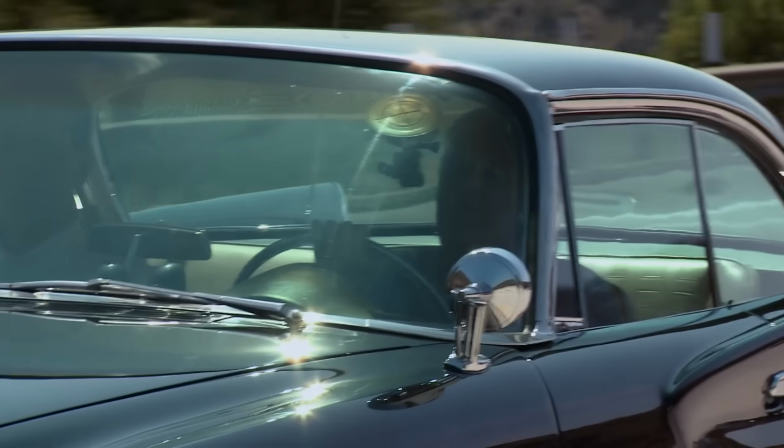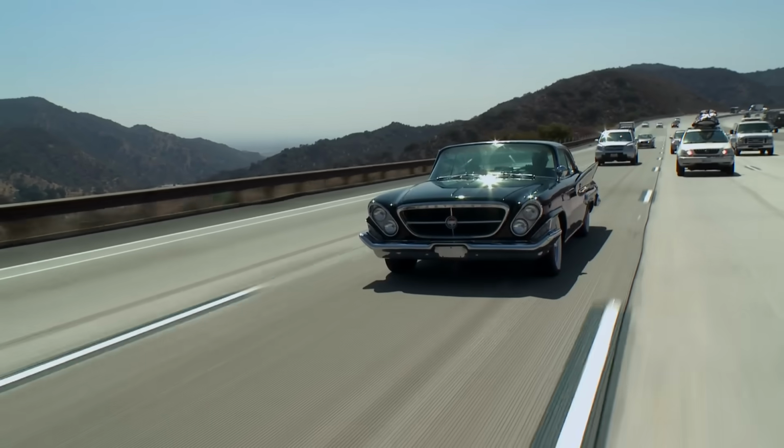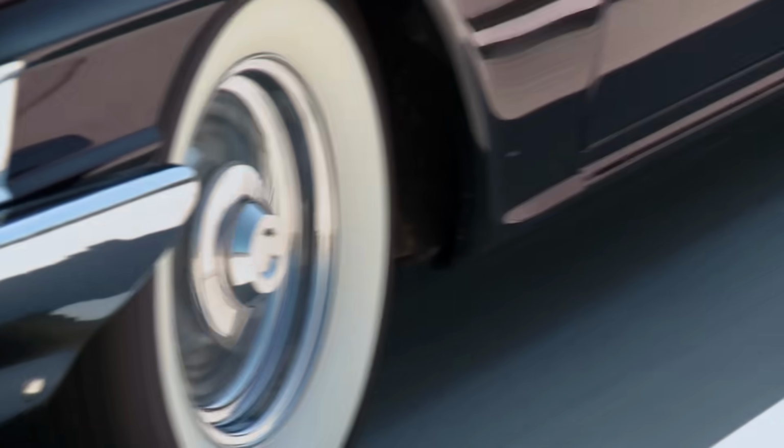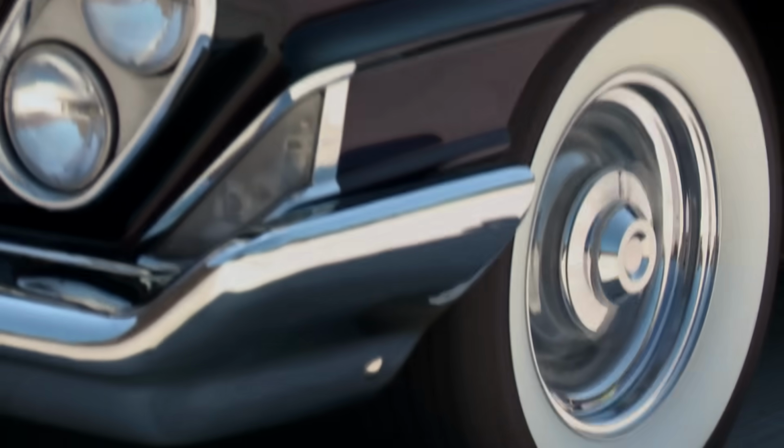We put new bushings in the front end, so you can see it tracks much nicer now. It doesn't wander at all. So you went through the whole front end? Yeah, well, what we needed.